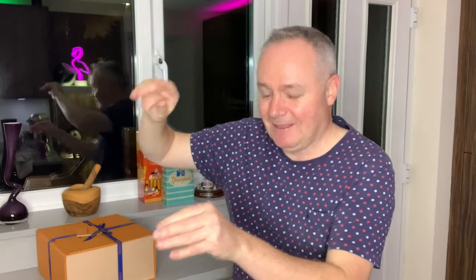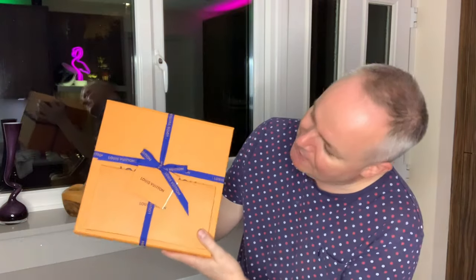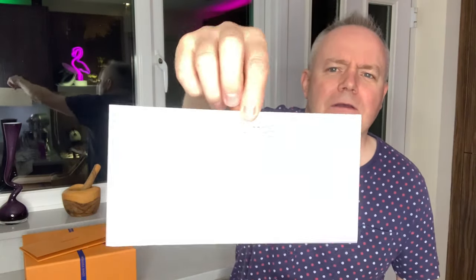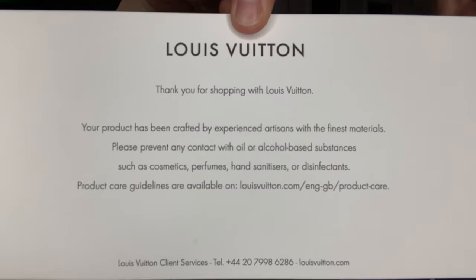Maybe that's enough of showing an empty box, nobody wants to see that. So here is the piece in Christian. It's upside down. I'm not going to give you a huge description of the box because nobody cares about that. As I say, I don't often order things mail order, so it's a bit different. So thank you for shopping with Louis Vuitton, blah, blah. Can you even see that? I don't think you can. Oh, there we go. Hopefully it's not backwards.